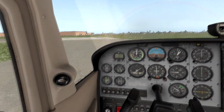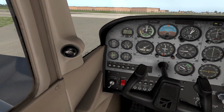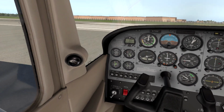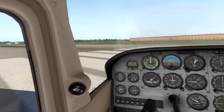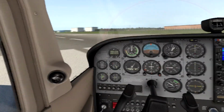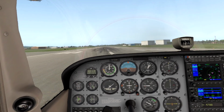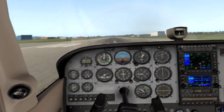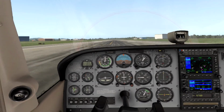Alright, so what we're going to do, we'll check our engine gauges, our temp, pressure for the oil. Gas is, well, I got a half tank. Should have filled up before I left. These things can go forever. And then just heels on the floor, get off those toe brakes, and then check it out. Everything's good, mixture's in, full throttle.